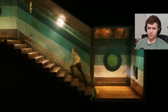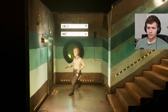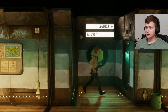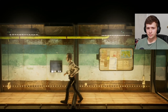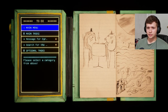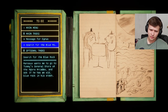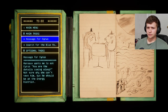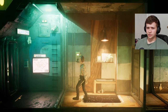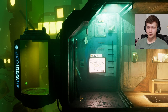I wonder if my PDA gives me any sort of direction of where I need to be going. So if he's not in his little plant room, hopefully we'll meet him along the way somewhere. Before we hop on this thing, let me check this. Okay, he's at the energy district, and Tommy's general store at the Agora Arcades. Let's go to the Agora Arcades first if we can. Not sure if we can look at that map. Maybe we can zoom in. No, it doesn't do anything.